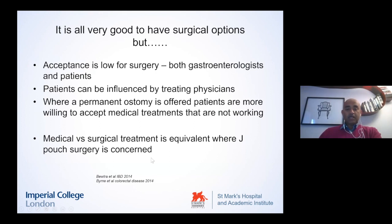So what we've got to realize is that it's all very good to have all these surgical options and to perform good surgery and make sure that they are available, but there are various different myths and misconceptions within both the medical fraternity and also within the patient fraternity that lead to different choices being offered. So nobody really likes the concept of having surgery, and I completely understand that. But also, people tend to be very much influenced by their treating physicians as well.